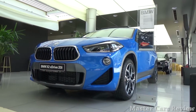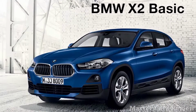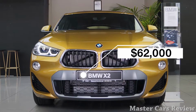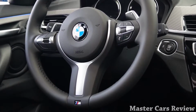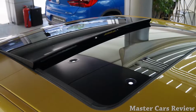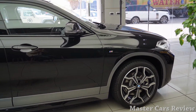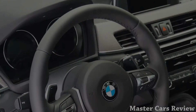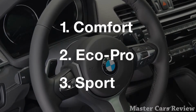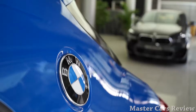Basic, M Sport and M Sport X. For Lebanon, we do not get the basic X2, and starting prices are at $62,000. Cool optional extras that I would consider are the head-up display, built-in Wi-Fi, and a panoramic roof. As for driving modes, we've got 3. Using the driving experience control, you can choose between Comfort, Eco Pro, and Sport, with Sport giving you a more dynamic steering and powertrain response.